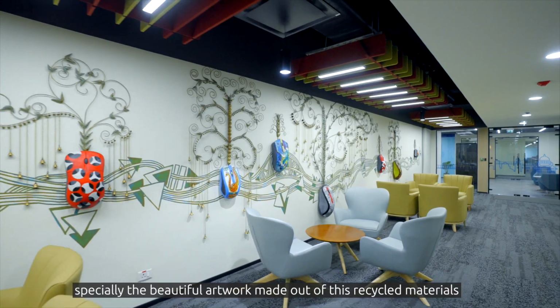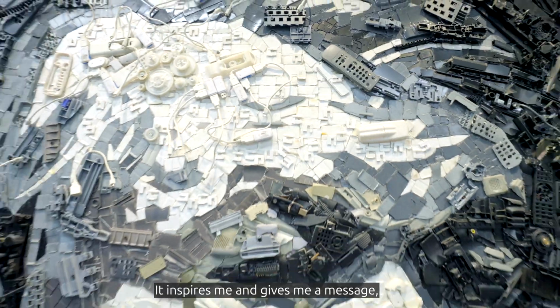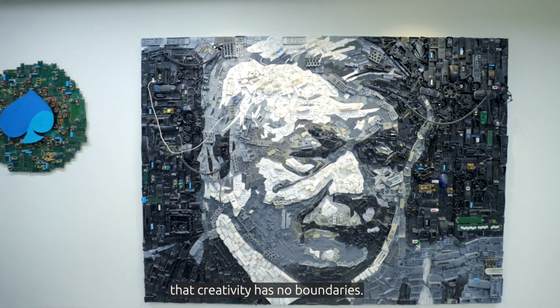I truly love the new design of the office, especially the beautiful artwork made out of recycled materials. It inspires me and gives me a message that creativity has no boundaries.